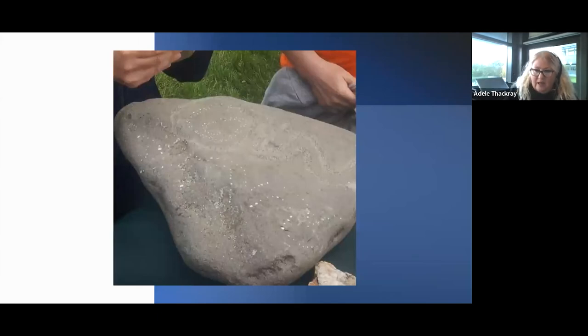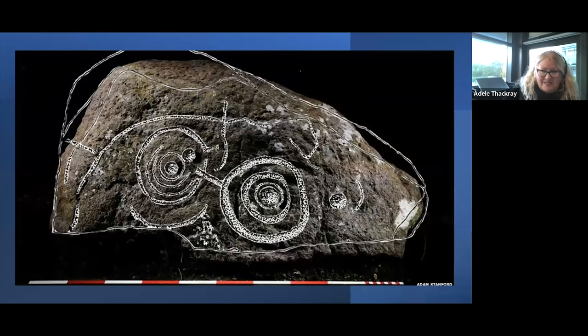There is a wonderful stone on another part of the island. Now, I went to see this and spoke to the farmers. It came out of a field, so it has no context, and they'd taken it and put it in the farmyard. But you can see the wonderful design on that there.